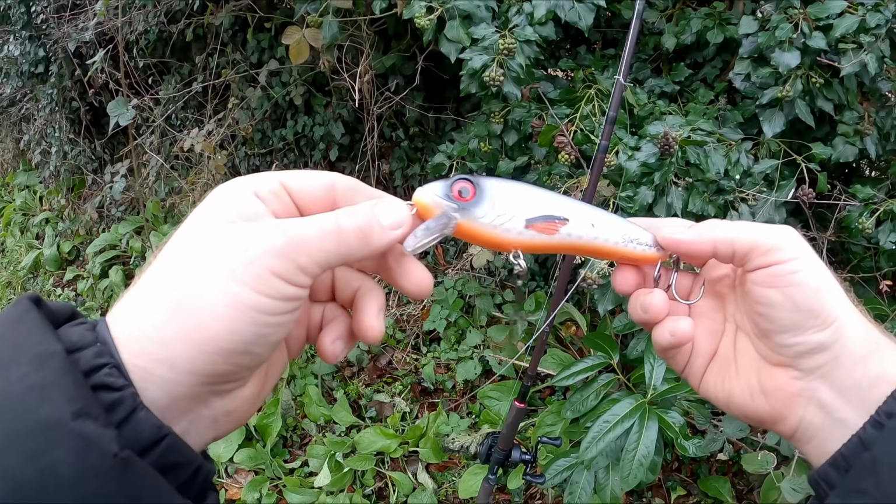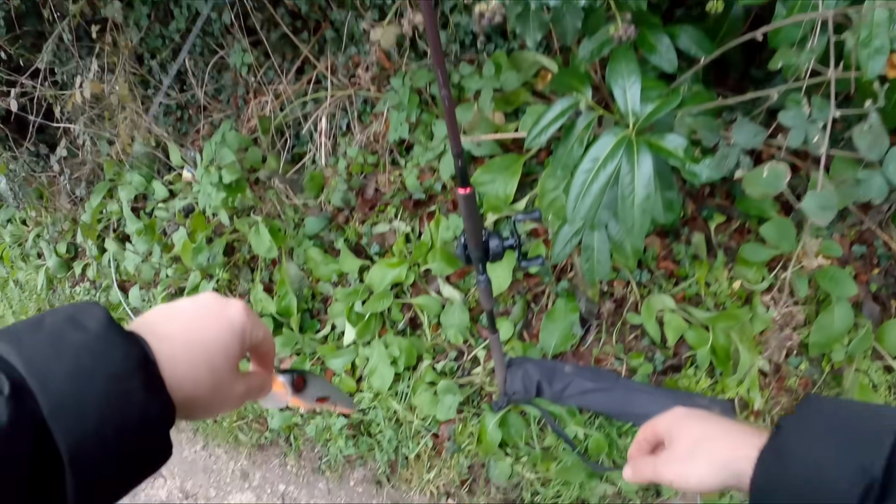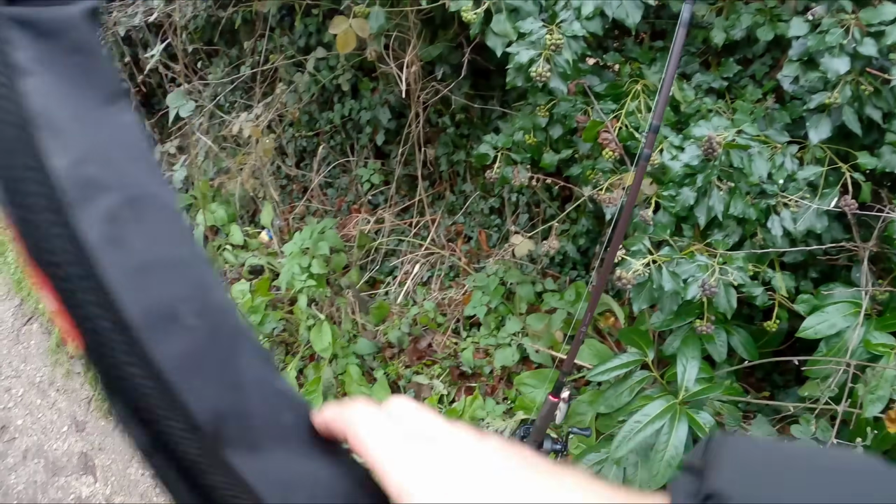Abu Garcia Svartzonker McKelly. Fairly newish bait, I think they brought it out last year or the year before. So fingers crossed we'll get something on that.